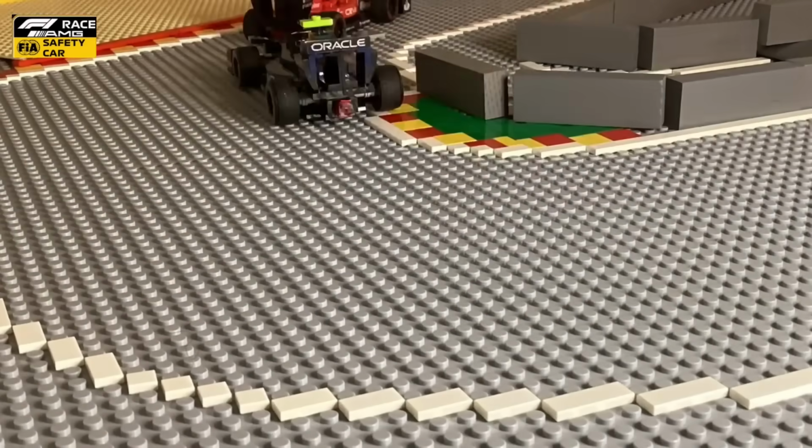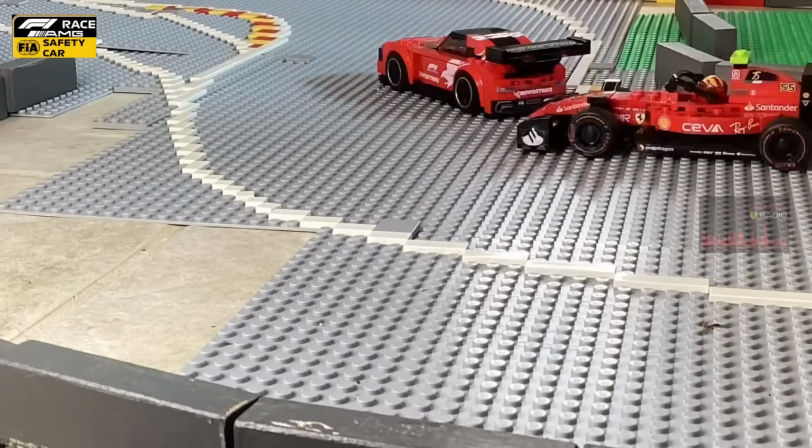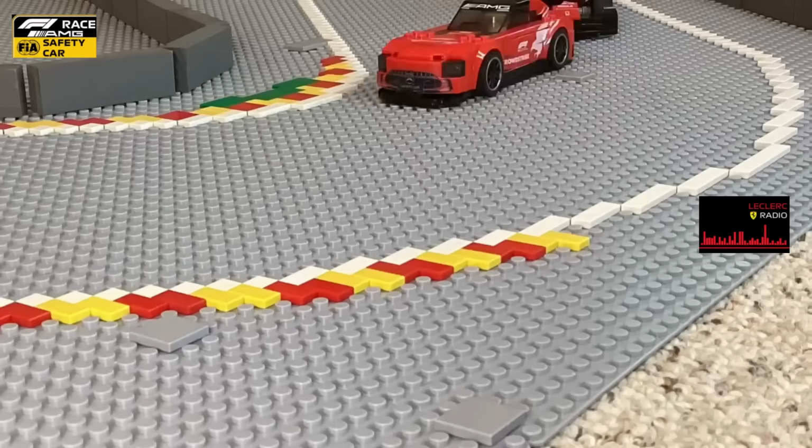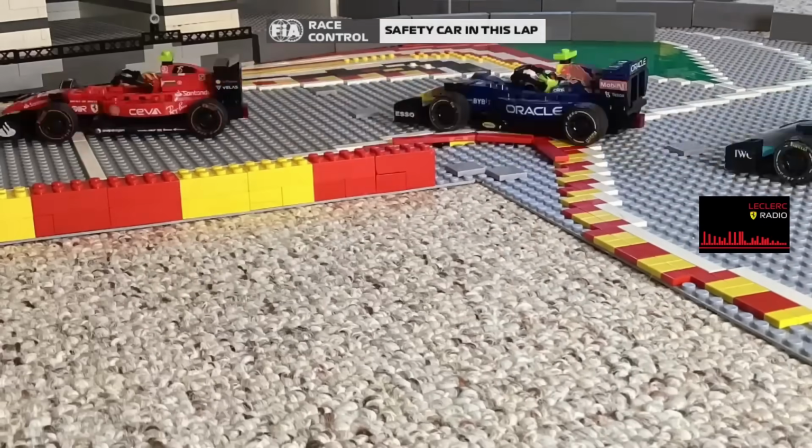So they've seen something they don't quite like on Charles Leclerc's Ferrari. So there was a tear-off inside the front right brake cooling. We removed it. Everything should be okay now.